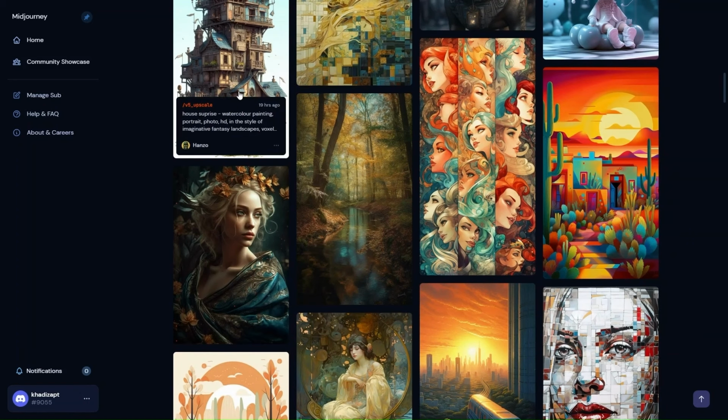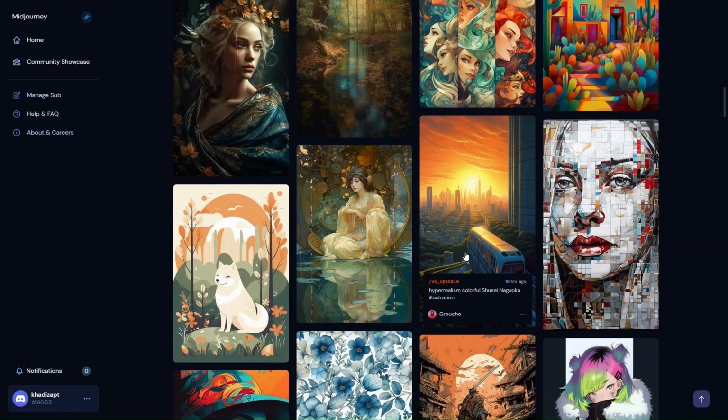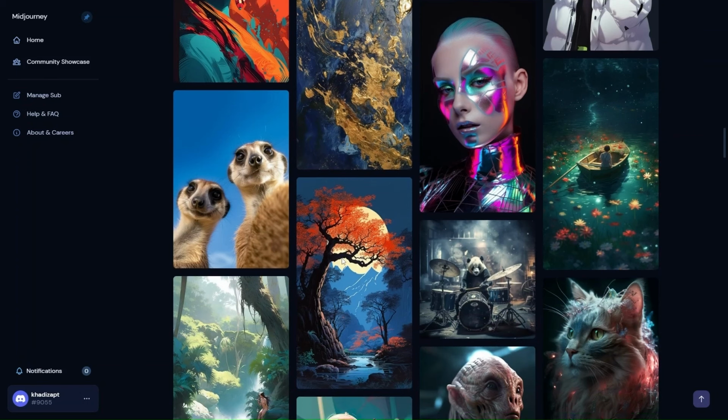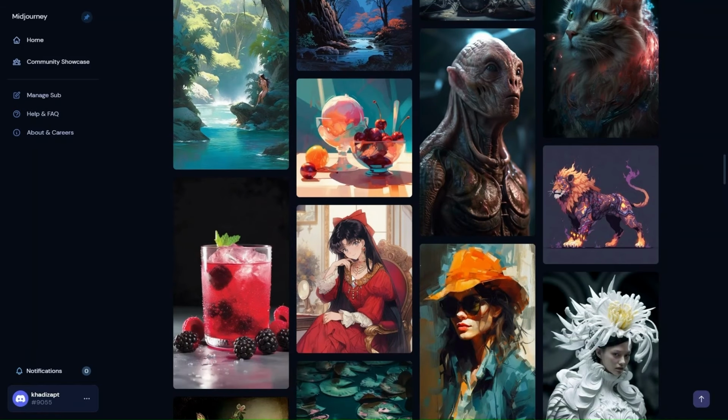Some prompts include what kind of styles they want, what kind of art style they want it in. Some include the view size and what kind of art style as well. So you can see exactly that the more detailed your prompt is, the higher quality your image is going to be, and the more unique your image is going to be. There's loads of unique images out there as well.